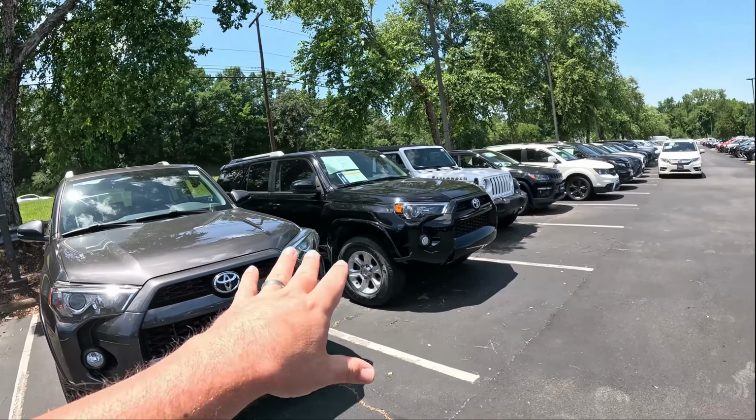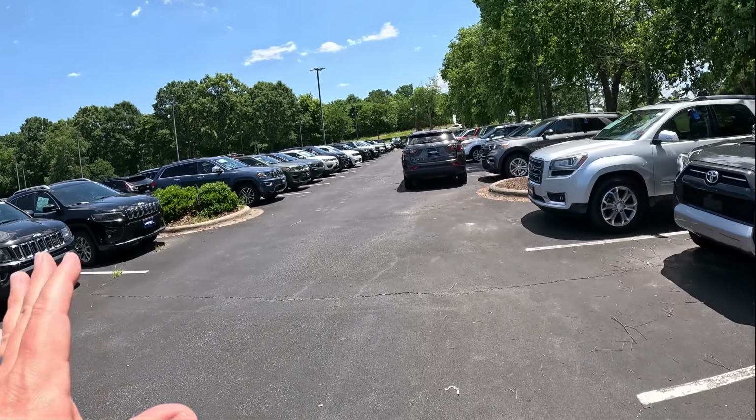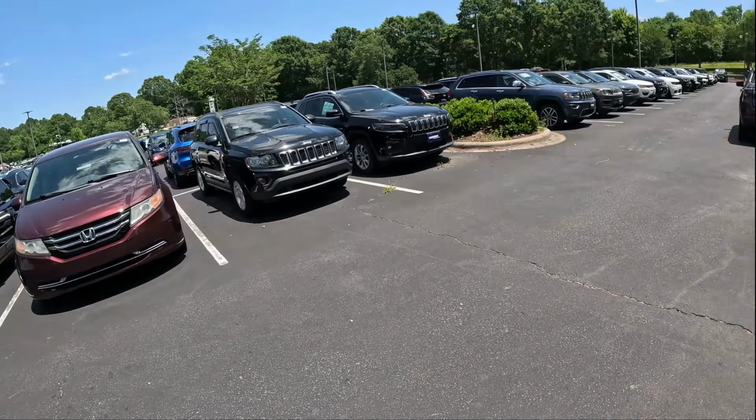You got Toyota 4Runners. This is one good thing that you're going to pay extra for here at CarMax, is that you have lots and lots of variety. This whole lot is full of variety. So even if you're not going to shop at CarMax, you can come to a CarMax and then kind of know what the feel is on some of these cars.